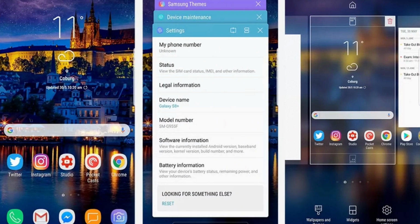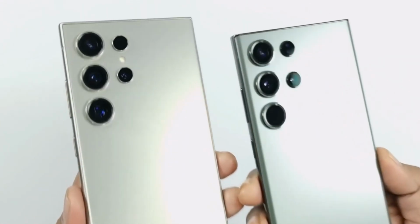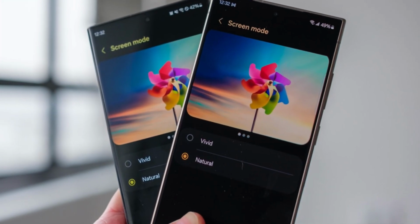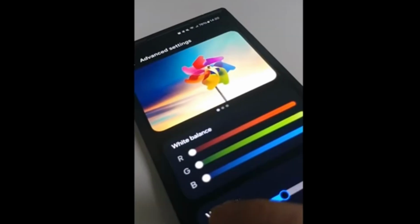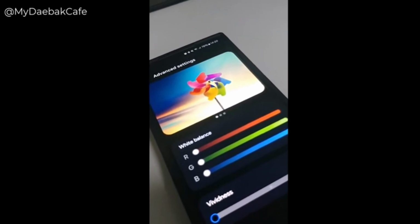In the latest software update for the Galaxy S24, Samsung has introduced a vividness adjustment slider for the vivid screen mode. This means you now have the power to tailor the color saturation to your liking. Here's a live demo video shared by a user at Minute Cafe.